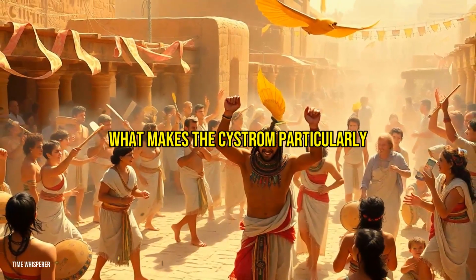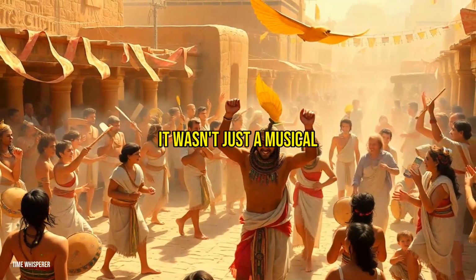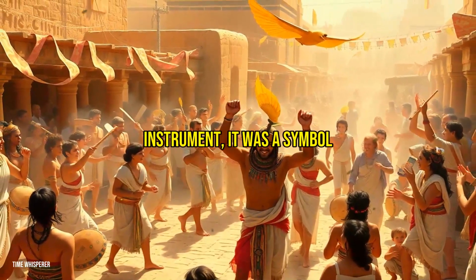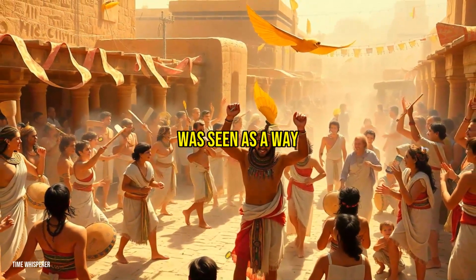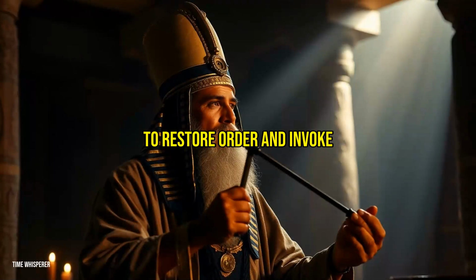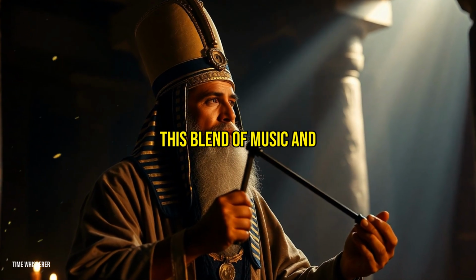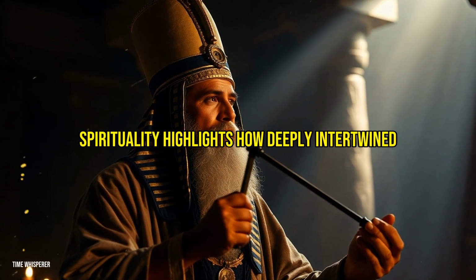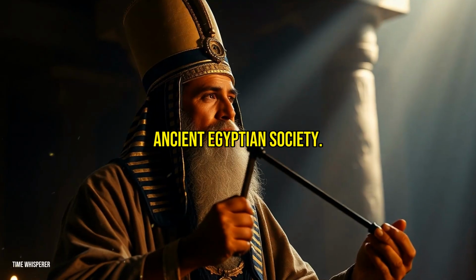What makes the sistrum particularly intriguing is its dual purpose. It wasn't just a musical instrument, it was a symbol of harmony and balance. The act of shaking it was seen as a way to restore order and invoke divine blessings. This blend of music and spirituality highlights how deeply intertwined art and religion were in ancient Egyptian society.